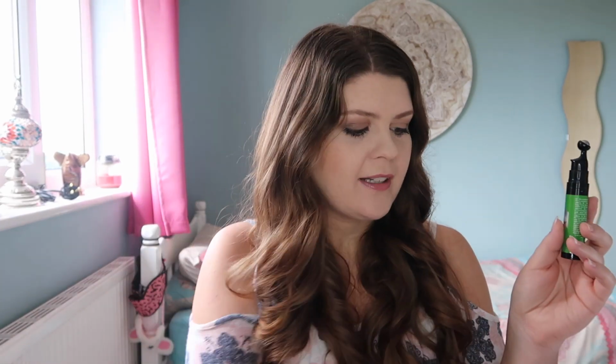Again, if you're not looking for dramatic results and you're not too concerned about your under eye area wrinkles like I am, then this is a perfectly nice moisturizer. But for something a little bit more heavy duty, I would recommend the Oils of Life.